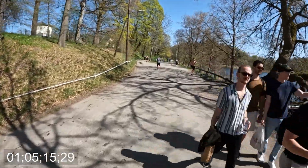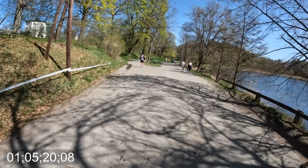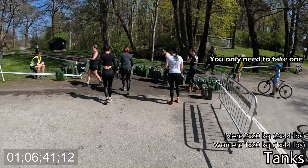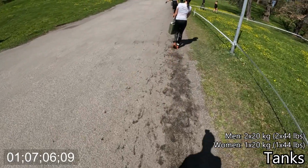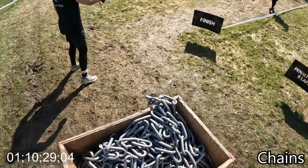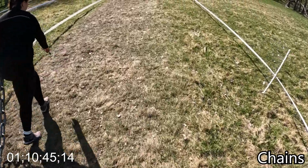A few minutes later after that cold shock, I get cramps. It slows me down a bit, but I'll keep going. The next obstacle is just farmer's walk. Men carry 2 20-kilo tanks, women carry 1. Grab a chain and walk, similar to the logs. If it's too heavy for you, then you can drag it if you want.